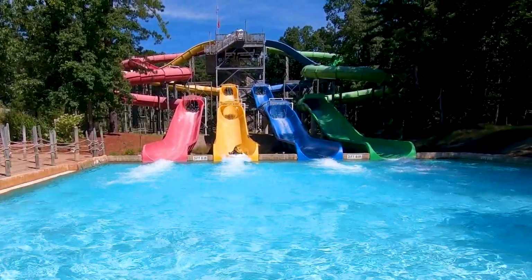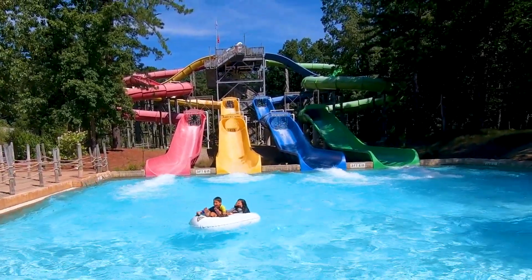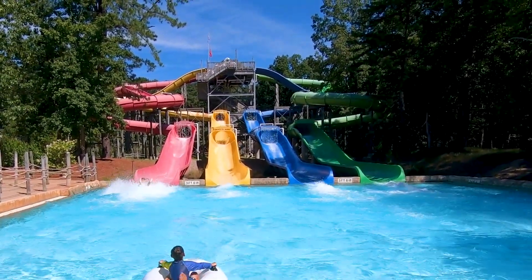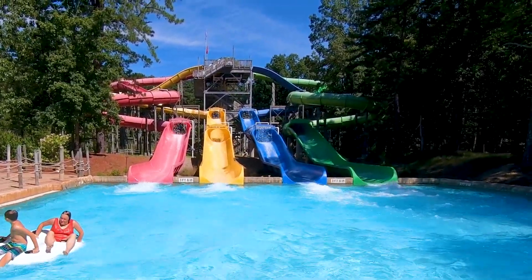There are 4 slides, but there are only 2 unique slides. Basically, 2 of them are mirror images of the other 2. But they're fun. You know, they have indoor and outdoor sections and water curtains and double dip and all that stuff. So, fun little slide.